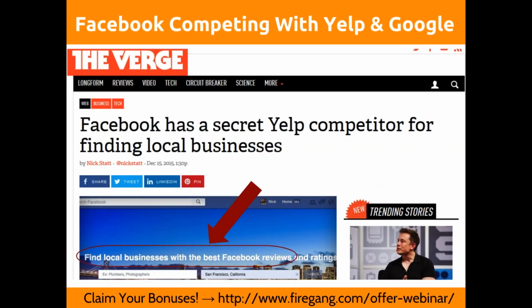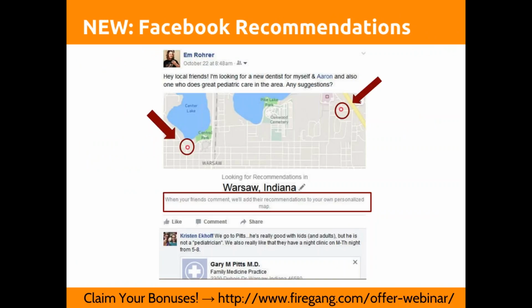You may have seen it recently showing up on your Facebook feed. I'm assuming everyone on here at least knows what Facebook is, probably uses Facebook. Well, let's check it out here. This is a new feature that Facebook has put in called recommendations. And you can see here what people can do now is they say, hey, I'm looking for recommendations about a restaurant or what it may be. They can do this with dentists, right?